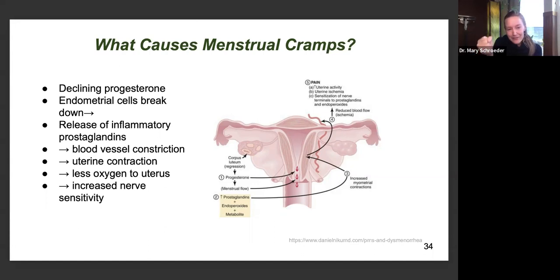This often causes our blood vessels to constrict, which then causes the uterus to contract. And that decreases the availability of oxygen to the uterus in that area, and then increases nerve sensitivity from that decreased oxygen. So it's this combination of the inflammation leading to increased cramping and the decreased oxygen enhancing that nerve stimulus that feeds back to our brain.